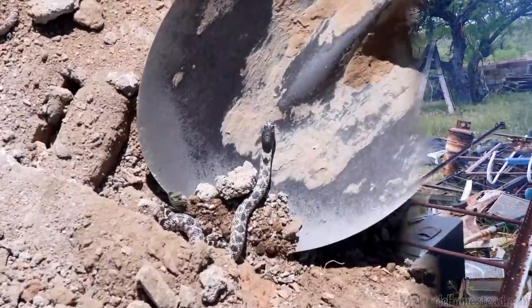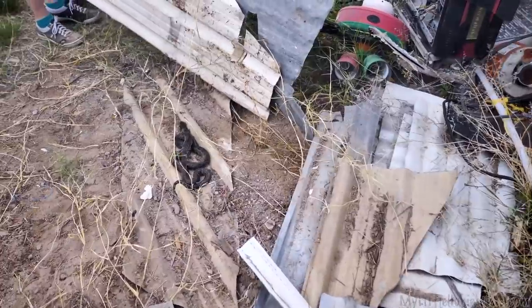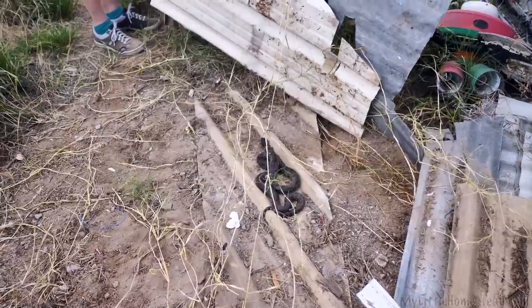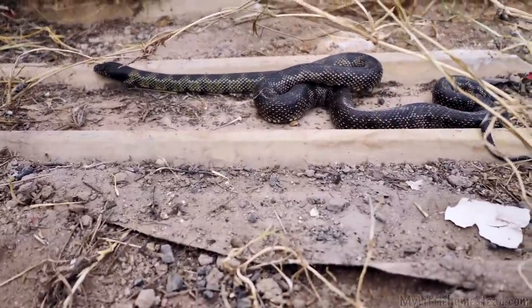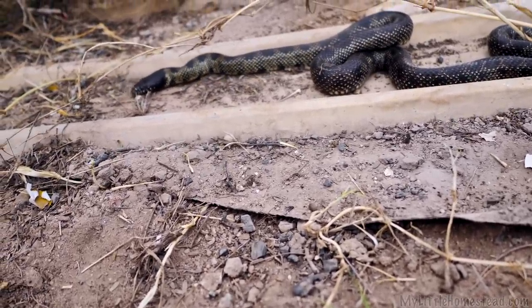I think this is the mama. Oh! Isn't she pretty? She's definitely mama. From our research, these guys aren't poisonous. They do bite once, but they aren't poisonous. Well, I'm not gonna get close enough to see if it bites.